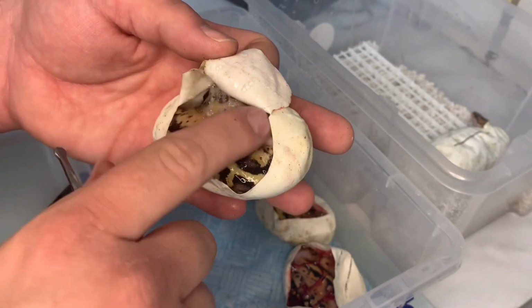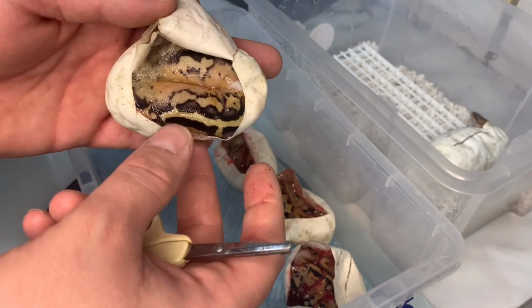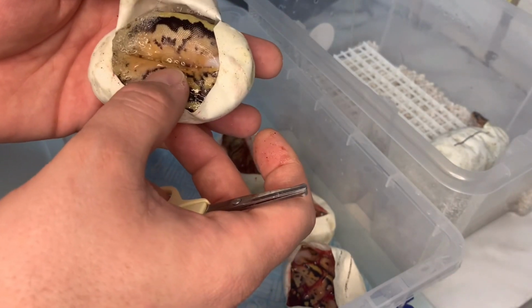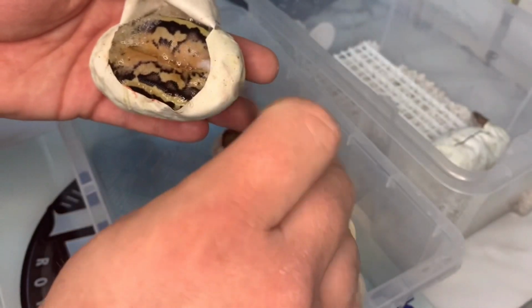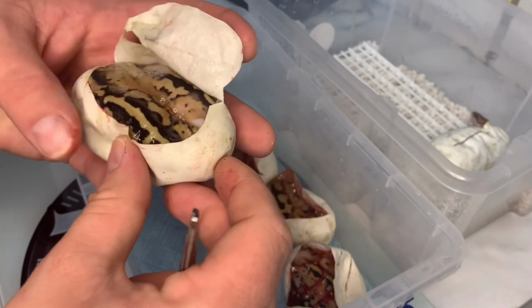Wow, really pretty. The oranges on that come up really high. Can't wait to see that out of the egg.